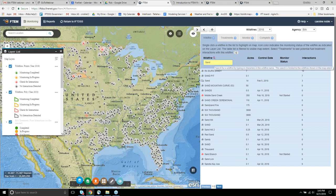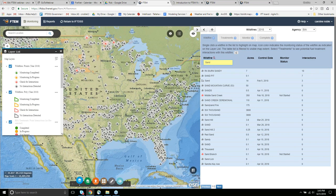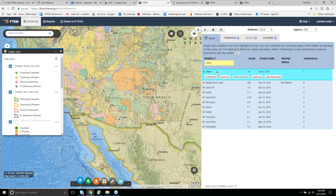And the Sand Fire is down in this area. So this fire should be showing up green on the map. For some reason, I'm not refreshing quite as well as I should be on the map. Let me just give it one second.